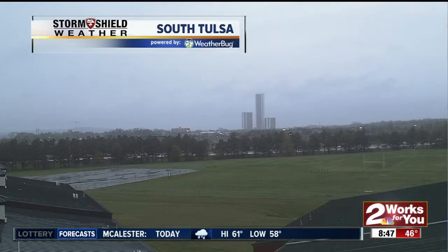Now back to South Tulsa as we're looking from the Jenks Middle School, looking back toward the Cityplex Towers. You notice right there in the foreground, that's the Creek Turnpike and the parking lot there at Jenks Middle School. Definitely on the wet side as we've had the showers move on through.